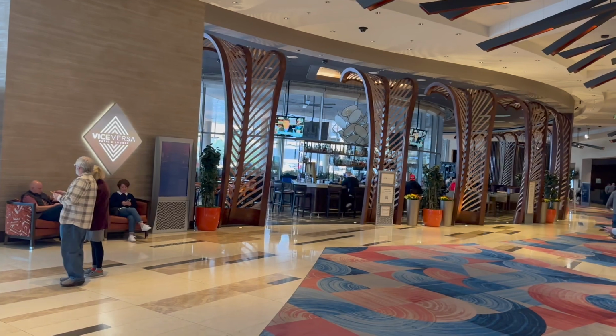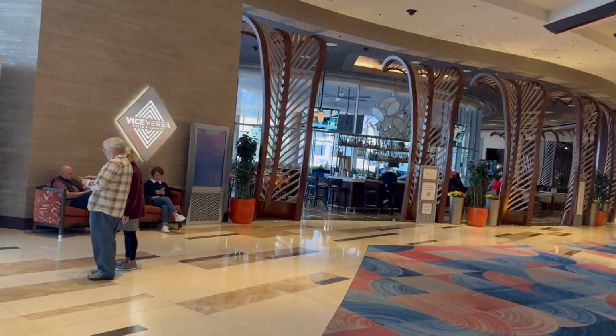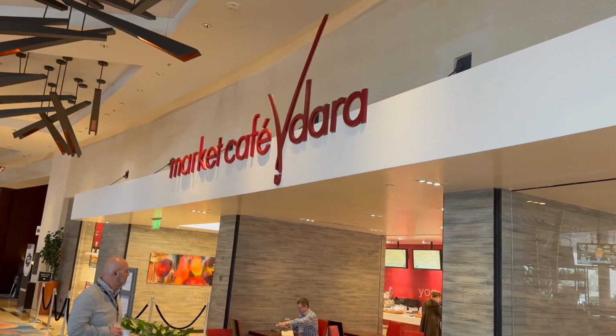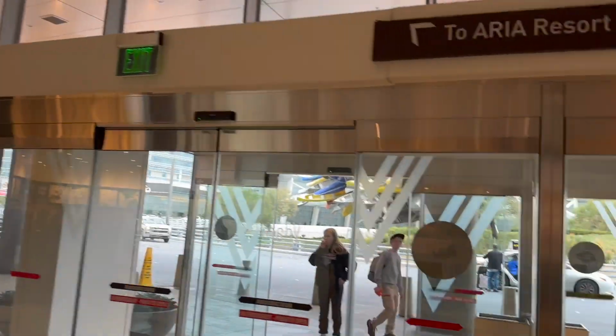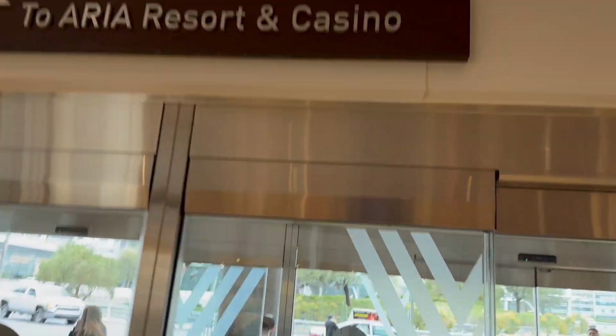There is a little lounge over here which looked nice, and there actually were people in it most of the time, at least in the morning, sometimes just having their coffee. In the evenings, having a drink. And then the Market Cafe at Vdara, you can grab a sandwich, some provisions. They're not cheap, but hey, it's Vegas.